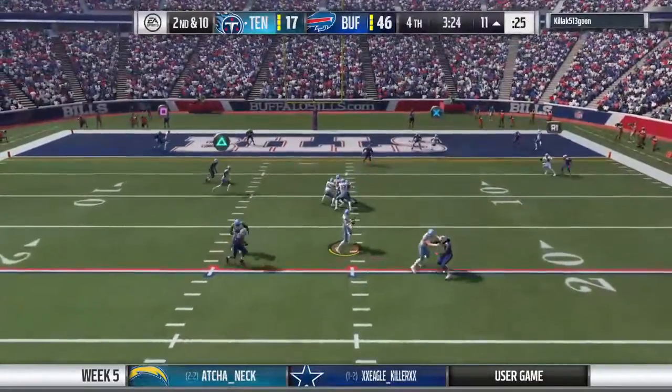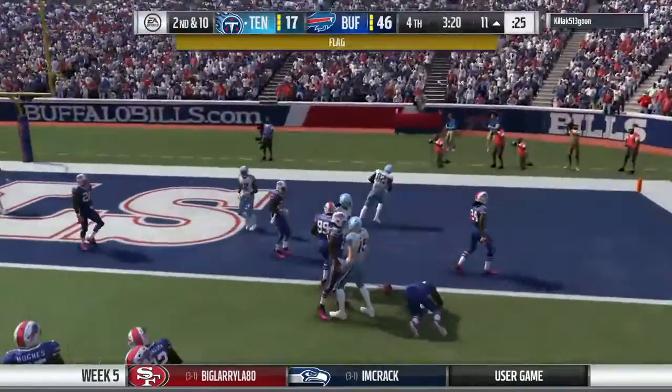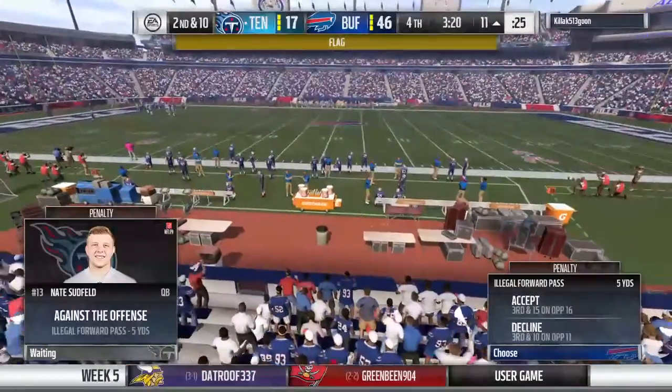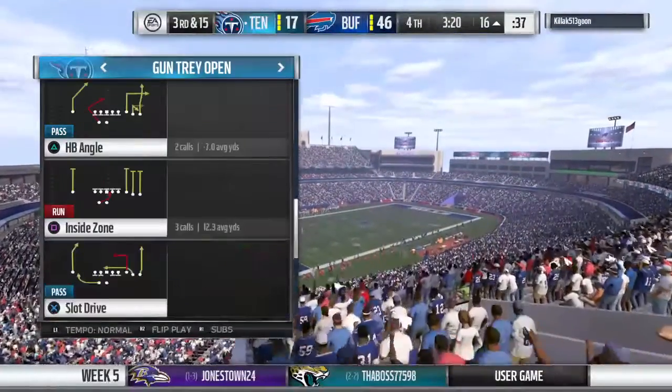He'll try again with the arm here on second down. Surveying the field. Now he's forced out right. And he fires one incomplete. And the QB steps over the line of scrimmage. That's an illegal forward pass.